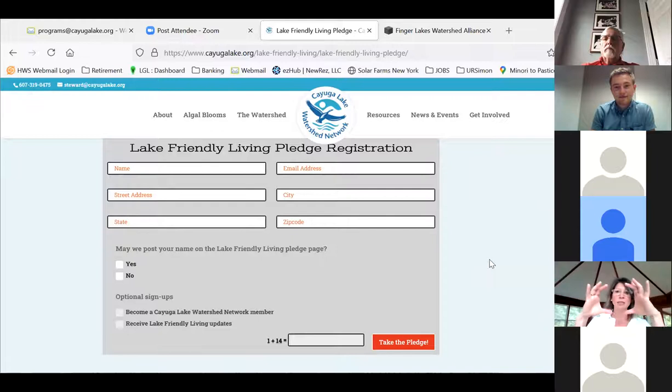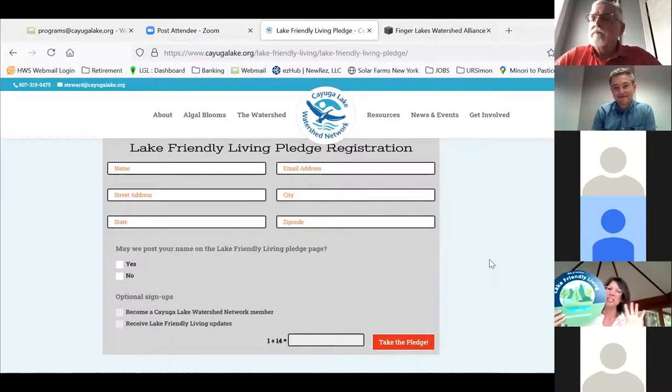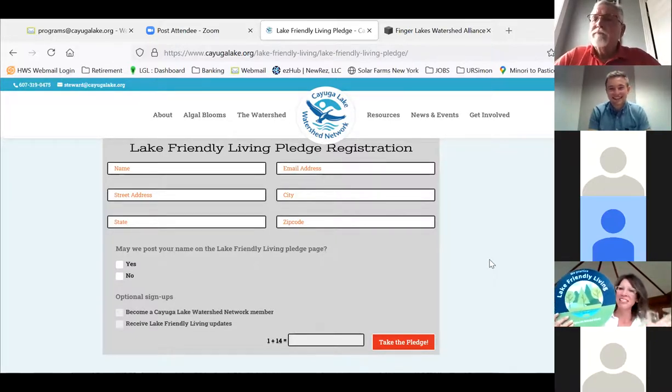We send you a sticker, about this big with the logo on it, that you can affix to your car or put on a window in your home. We also have these super snazzy weatherproof signs that we can send to you. The whole program is free of charge. I feel like an infomercial, but it's really not. We just love it. You can affix the signs to a metal or wooden stake and put them somewhere on your property to show others that you have agreed to take this pledge and are committing to making water positive choices on your property.